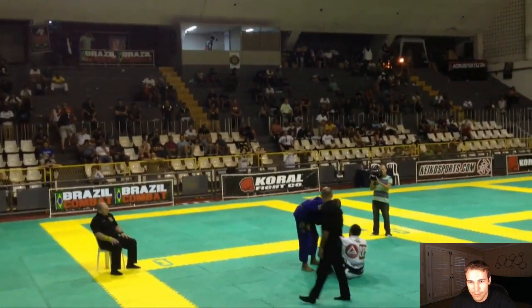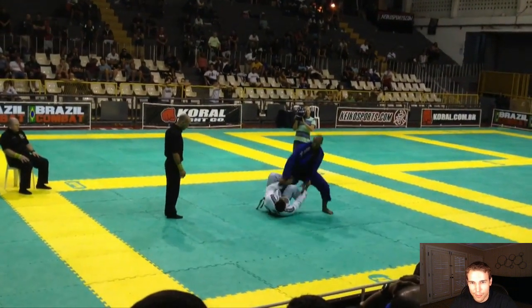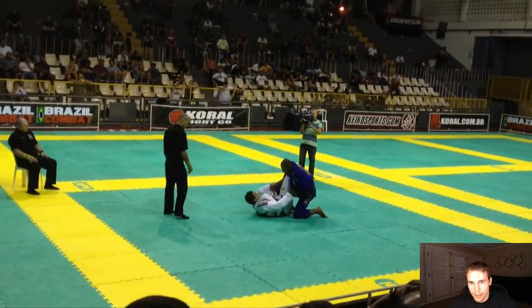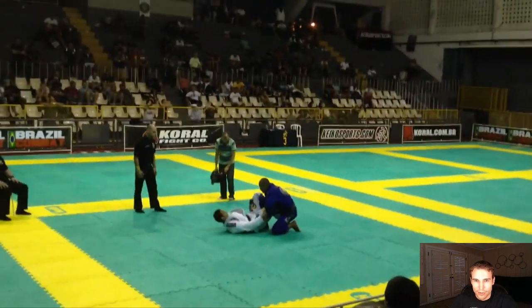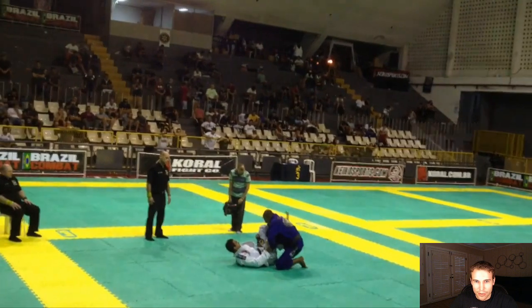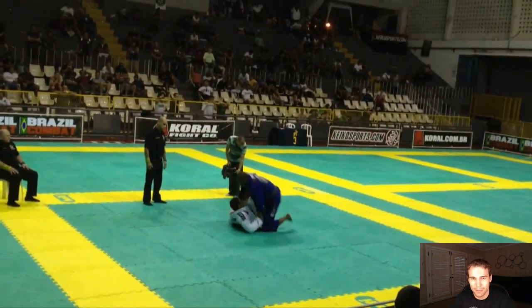Igor's still on top. Romulo is looking to make some grips, sit back to his guard. He should still be down on points. There should be no point differential here. Igor is doing a good job of breaking Romulo's grip off his collar. And then it looks like Romulo is going to a De La Riva, where he might try a Berimbolo. I don't think I've ever seen Romulo do a Berimbolo, but it's always possible, right?